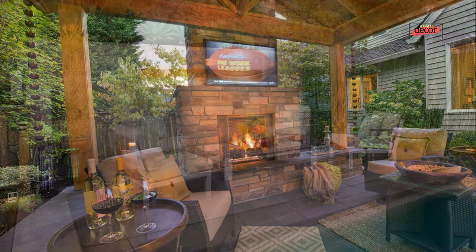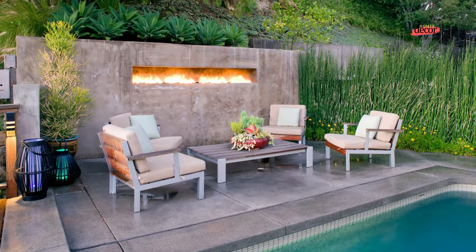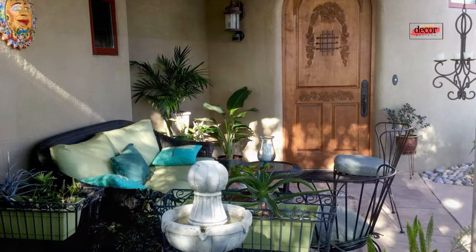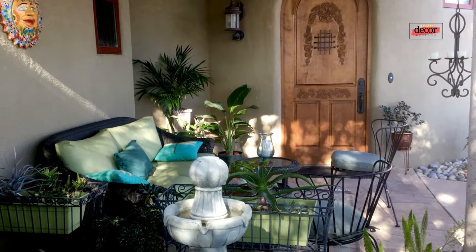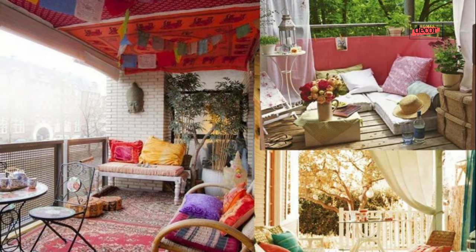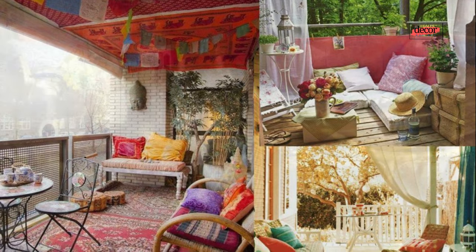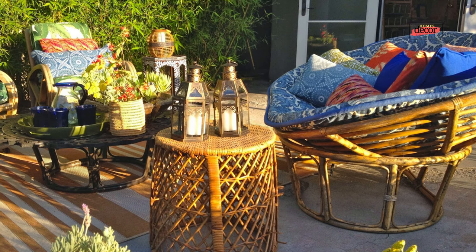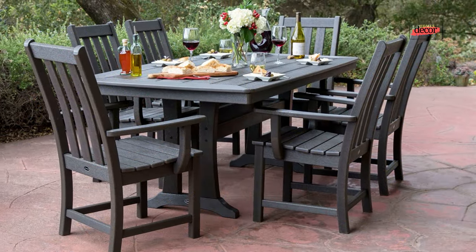Bohemian, often shortened to boho, is an aesthetic rooted in artistic and cultural freedom, characterized by a vibrant mix of colors, textures, and patterns. Translating this style to your patio means creating a space that is comfortable, eclectic, and bursting with personality. It's a space that invites relaxation and encourages free expression through its unique blend of design elements.